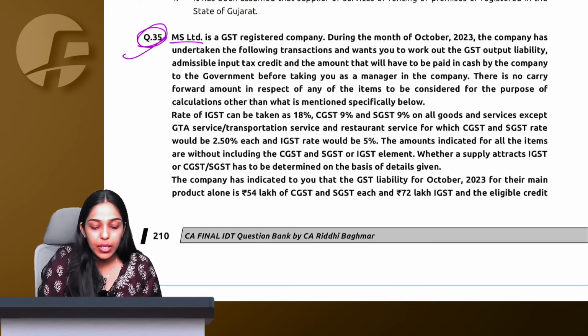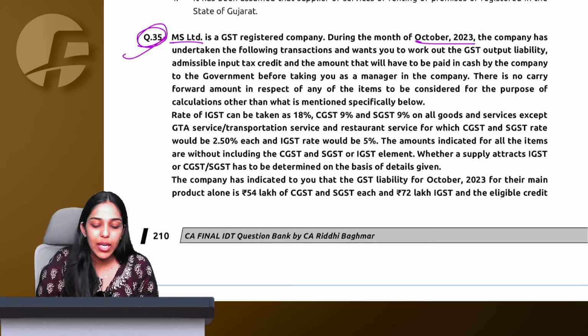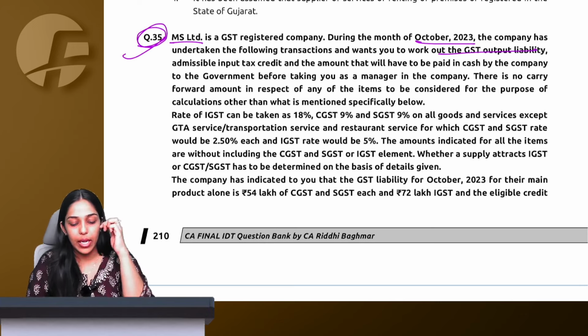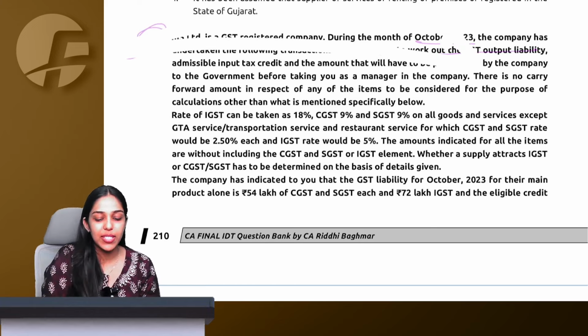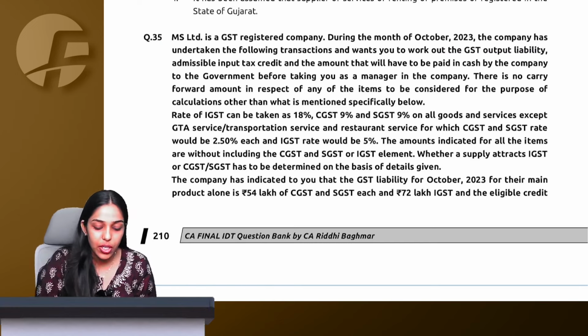Messer MS Limited is a GST registered company. During the month of October 23, the company has undertaken the following transactions and they want you to work out the GST output liability, admissible input tax credit, and the amount that they have to pay in cash. Basically, they're asking us to calculate everything: ITC, outward payable, payable by cash, everything.